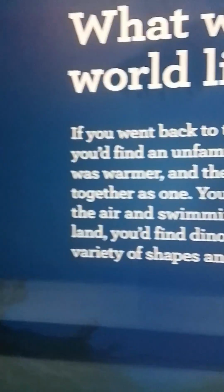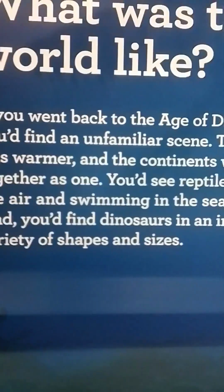It said, what was their world like? So if you went back to the age of dinosaurs, you'd find an unfamiliar scene. The climate was warmer and the continents were locked together as one. You see reptiles flying in the air and swimming in the seas. And on land, you'll find the dinosaurs in an incredible variety of shapes and sizes.